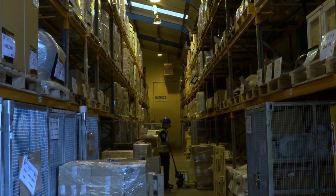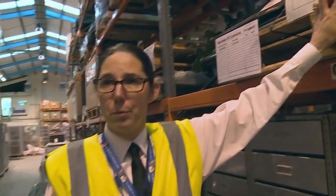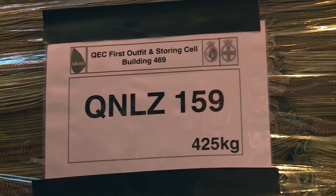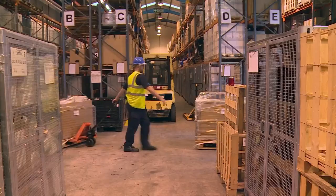Everything we put on board has to be weighed because the naval architect needs to know how much weight is coming on board, to understand where the weight is distributed, in order to understand how the ship can maneuver and handle. It's amazing how much stuff you need.